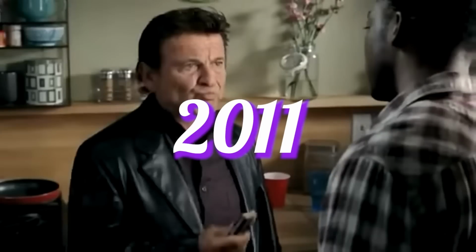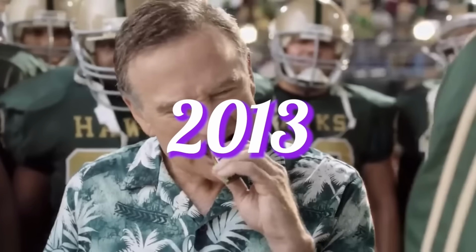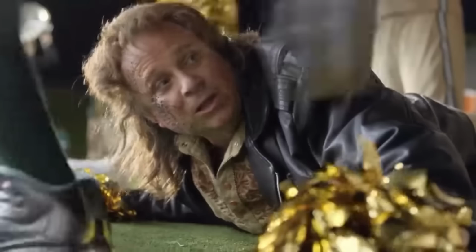For example, in 2011, there was a commercial featuring Joe Pesci and Don Rickles. And in 2013, there were campaigns with Robin Williams and Bobcat Goldthwait.